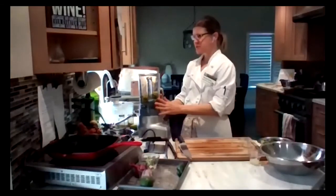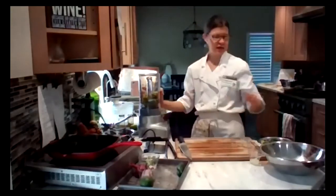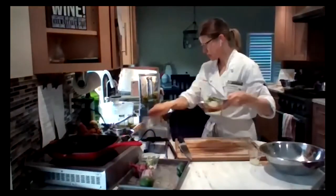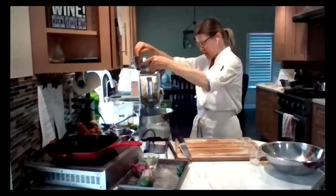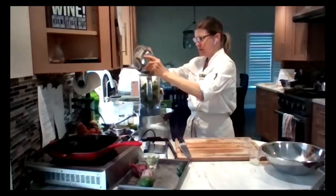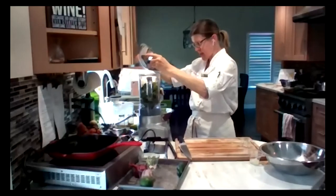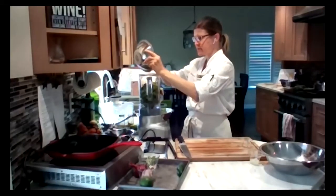Okay, so we've got the tomatillo mixture in the blender, and then we're going to add the avocados, the cilantro, the cumin. I guess my oregano is in here too. And we also need the 1/2 cup of water here to make everything blend.